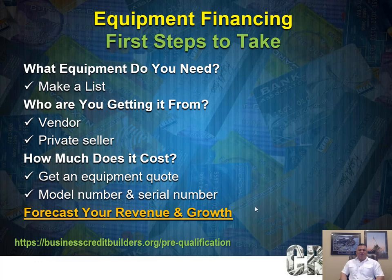And the most important thing is you have to forecast your revenue and growth. This is important for you as a business, because when you're saying you need this equipment, you also have to determine, once you get this equipment, what you're projecting you're going to be able to do as a business. What additional revenues is this new equipment going to generate for us? Or how is this going to help us scale our business? Or how is this going to increase productivity for our business? Whatever it is, you have to forecast your revenue and growth, so that allows you to see, okay, this is how much this equipment costs, but our return on this investment is going to be this. So that's very, very important.